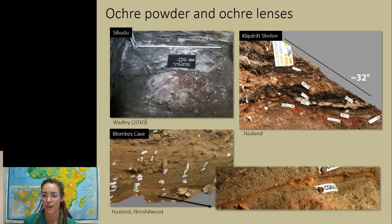What we find in the archaeology is probably a teeny portion, because we know some of these sites have tens or hundreds of utilized pieces, and we're only finding the remains of the pieces.